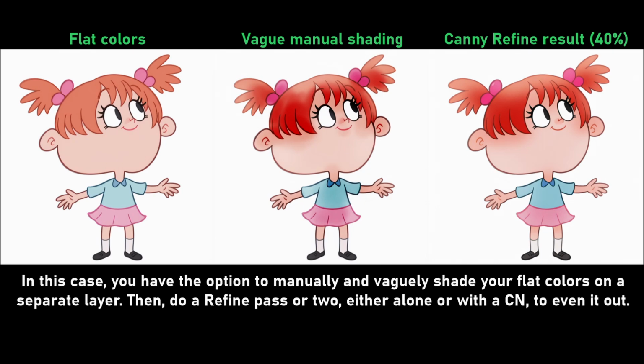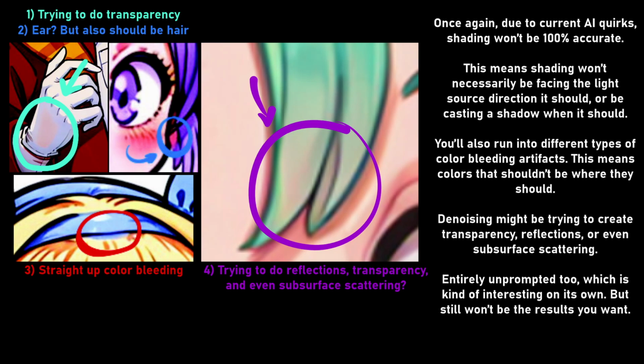Though keep in mind that you might still need to tweak the result a bit, as in any of the previous examples. This means some shadows most likely won't be accurate, and there might also be a degree of color bleeding. For example, the hair color might bleed onto the skin color, or vice versa. I recommend just tweaking these details manually, then doing a lower strength refine pass to integrate the changes.